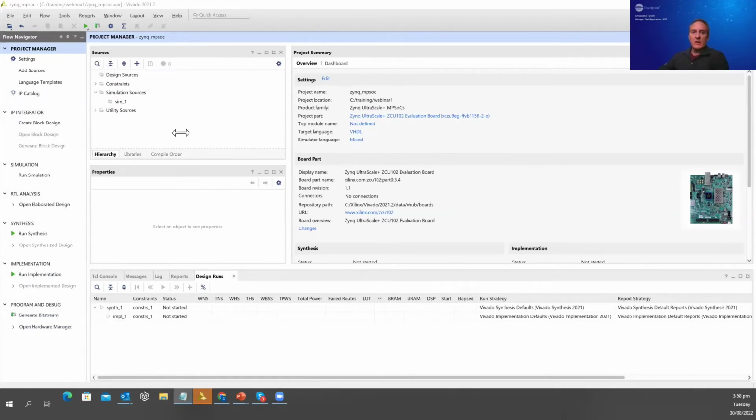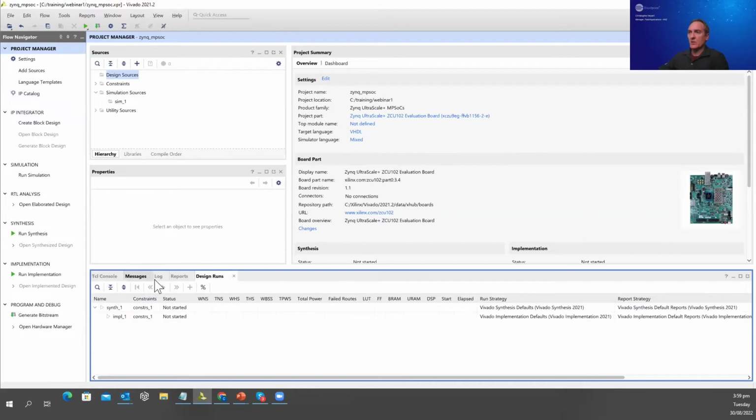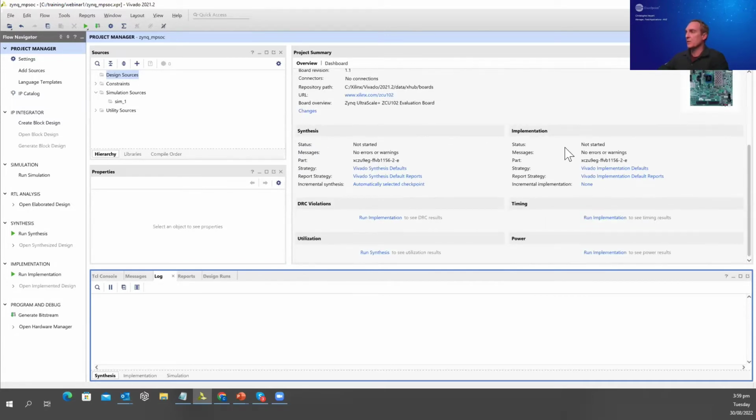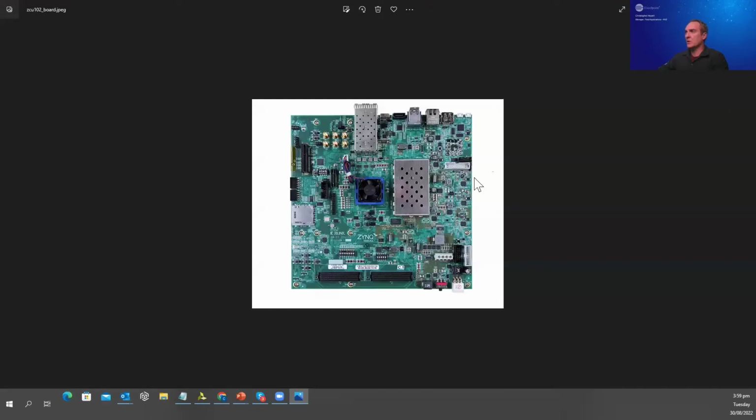Sources window, this provides you automated source file management, which is divided into some tabs. So once we start adding some sources, we should see this being populated. At the bottom, we have access to the Tcl console, where we can also do manual commands to run particular tasks. We have information on the design runs, messages, log outputs, and then here on the right-hand side, a little bit of a project summary, the project settings, some synthesis and implementation settings, and a results summary. We don't have results yet because we have not run anything yet. So the board that we will be working with is the ZCU102.